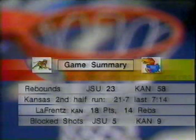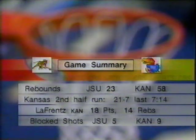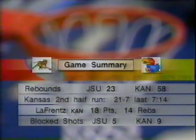Jock Vaughn at the line. Had some time on the bench in some foul problems, but that loaded bench of Kansas and the great rebounding, Al, too much for Jackson State. Just too much height down low. And LaFrance had a great game, and I think the rebounds just buried them, 58-23. And obviously they're a much better club. They're probably a 35-point better club.